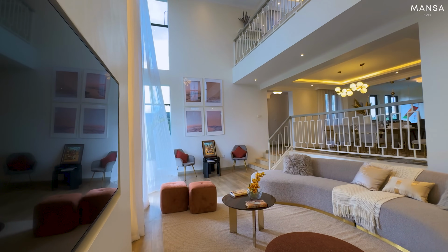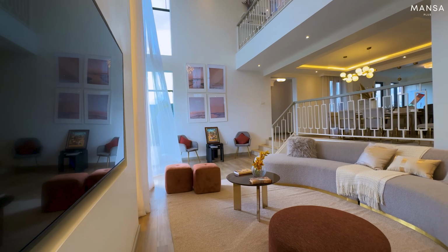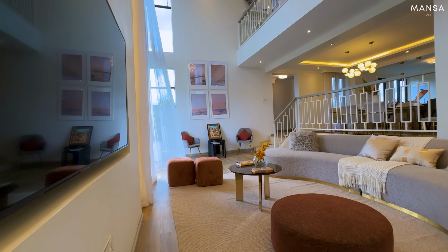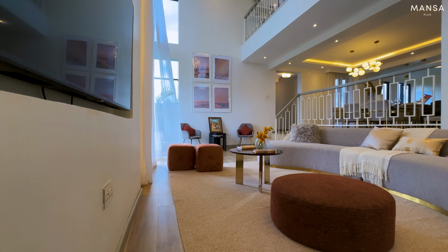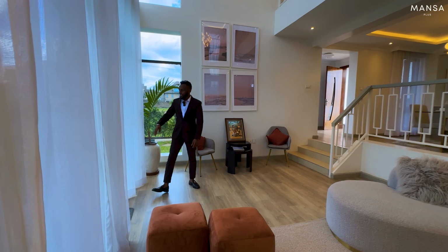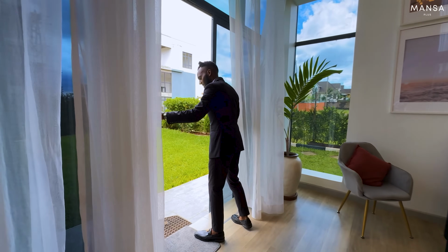Yeah. Then one thing about sunken living areas is they feel cozy. Yes. So whichever furniture you put in here, it will feel so intimate. Yes, it does feel very intimate. And on this side you have the glass doors that open to your backyard.